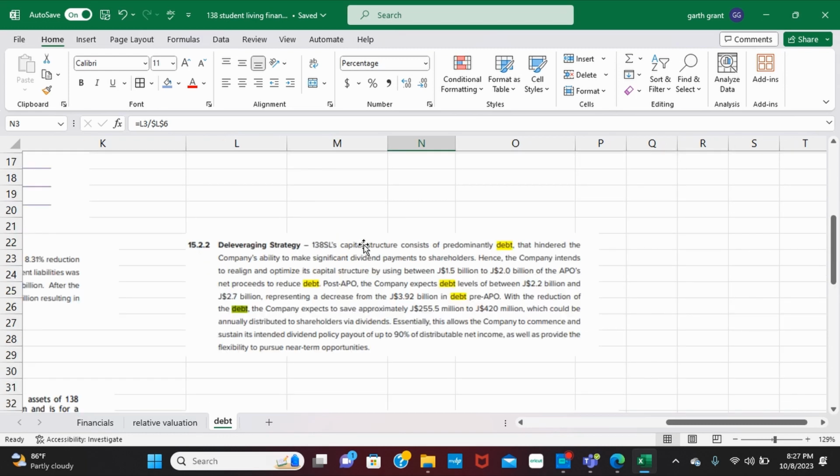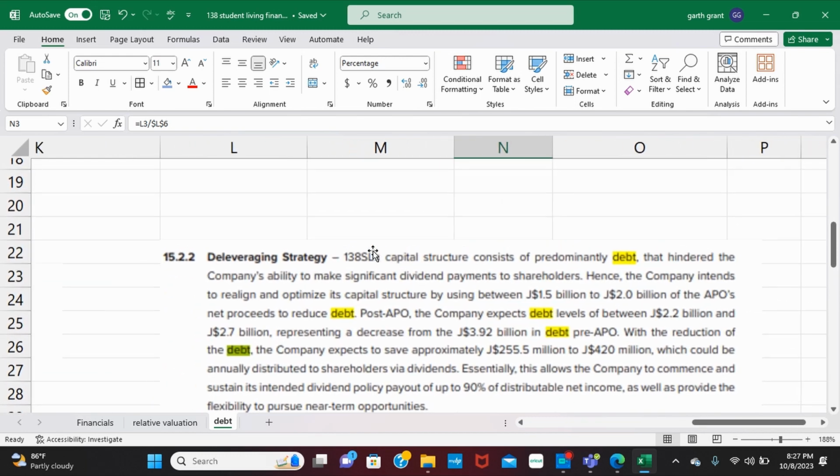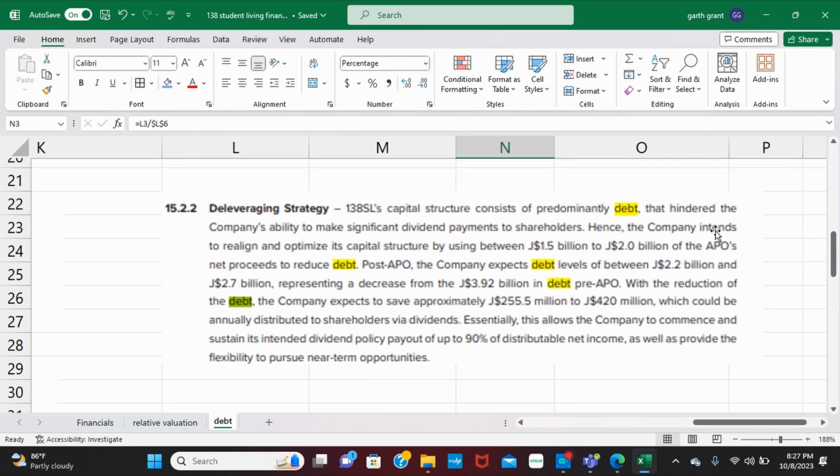Their deleveraging strategy, so we can read it. Basically, what they're saying is that they intend to use between 1.5 to $2 billion of the IPO money to reduce debt. I already went through that. And the company expects the debt level to be 2.2 if they get the upsize, and 2.7 if they do not. I'm going to say this optimistically, so we're going to use the 2.2.